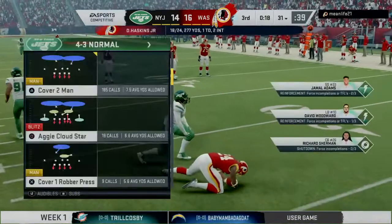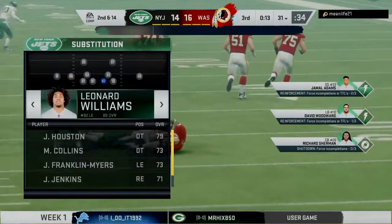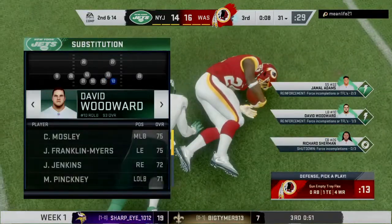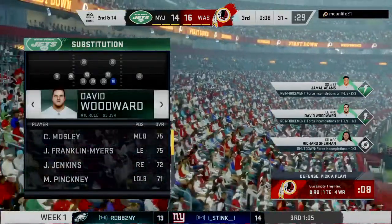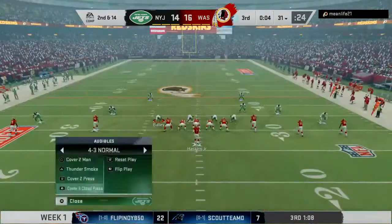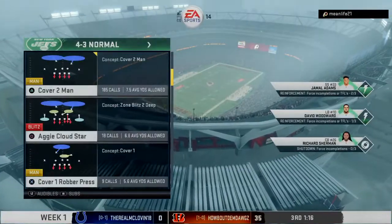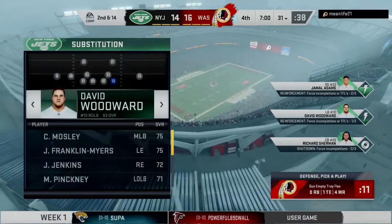Now a pass dumped off to his running back. Yikes, a 4-yard loss really sets him back now for 2nd down. And this will probably be the last play of the quarter. We are through 3 quarters here on NFL Kickoff Weekend. You're watching the NFL on EA Sports.